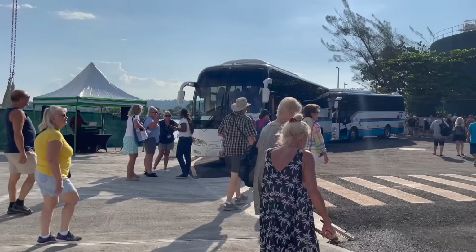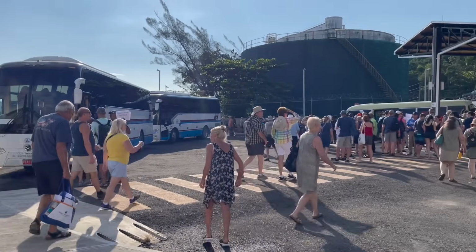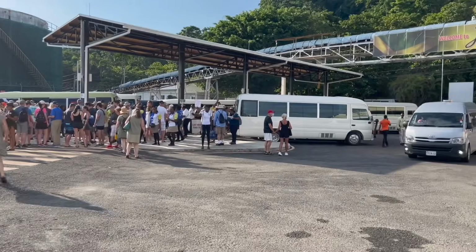So if you don't have a smartphone, you could always go to guest services. I'm sure that they'll print up something for you. But if you do have the ticket on your phone, just make sure that you do screenshot it. That will work.